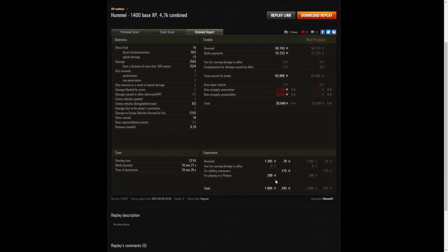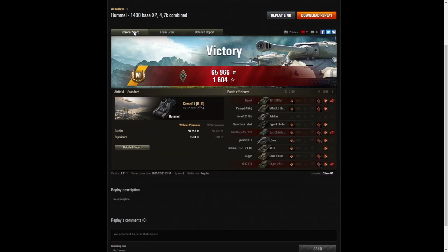1,395 base XP, 209 for playing in a platoon. He took away 1,604 experience points altogether. So the first game was a very nice ace tanker, and again shows that he's a very consistent player. As you know, Citron01 has 3-marked an awful lot of Arty already, and he keeps marking more.